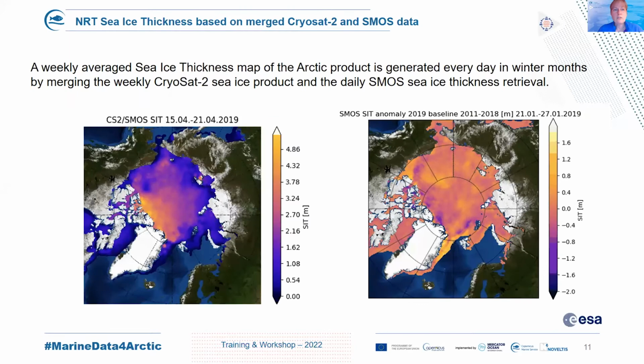We also have sea ice thickness in the Arctic. This is based on MERSC, CryoSat-2 and SMOS data. So this is merging a weekly average sea ice thickness map, which we generate every day in the winter months, and then merge this with a weekly CryoSat-2 sea ice product with a daily SMOS sea ice thickness retrieval. So here we see on the left a typical example of the sea ice thickness in April, a weekly mean from 2019. And then we have a sea ice thickness anomaly on the right here.